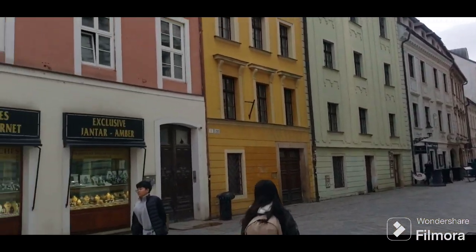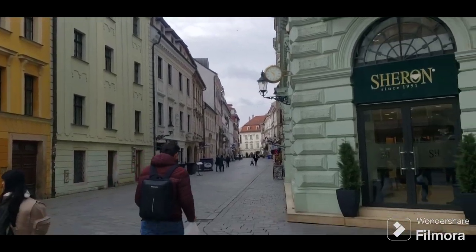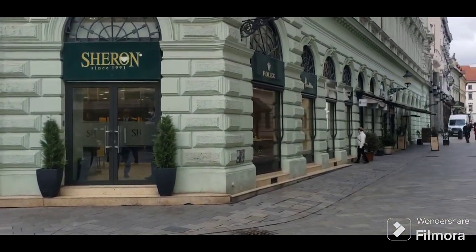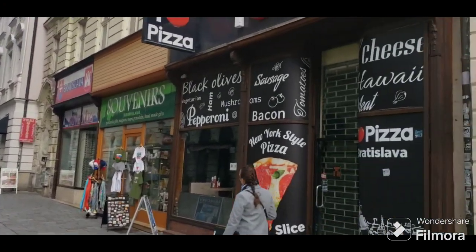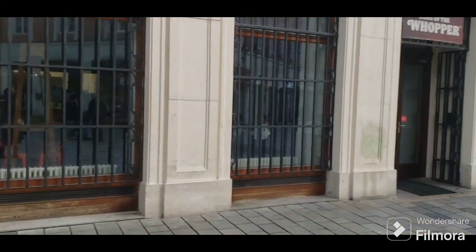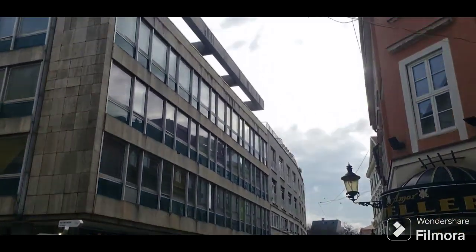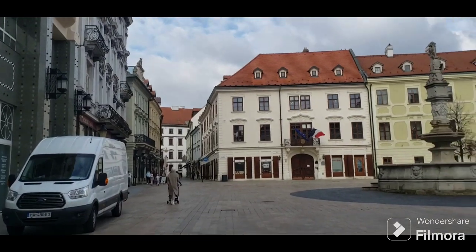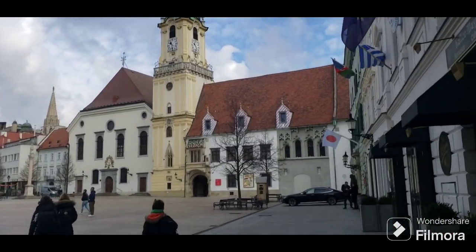Then after that we walked through one of the streets. We were using Google Maps all through. Google Maps really came through for us. We didn't have a tour guide, but Google Maps did it just as well. Then this is another historic site full of statues and plaques.